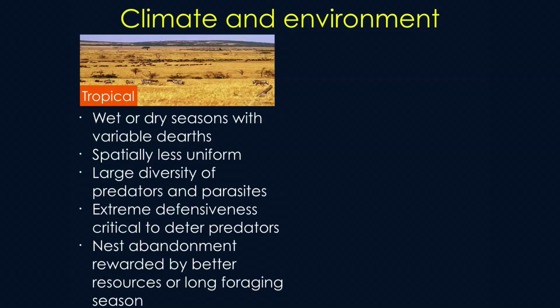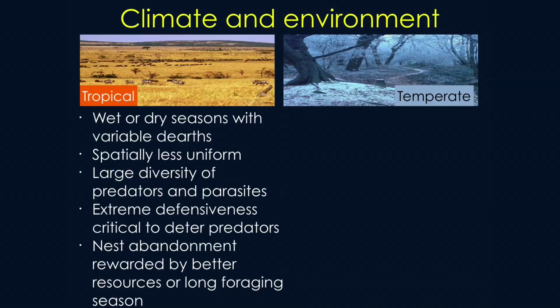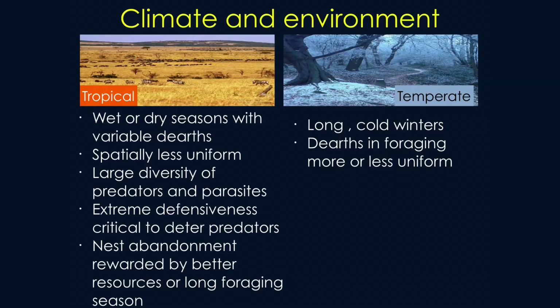depleted, or going to an area where there are longer foraging seasons compared to temperate regions, where you have long, cold winters and more or less uniform dearths and times of plenty of food to forage. So they will take on these longer periods of food availability and store all of that surplus for the times of dearth. They have limited predator and parasite populations compared to those in the tropics.